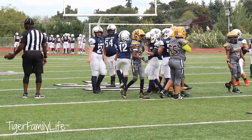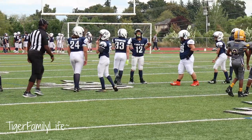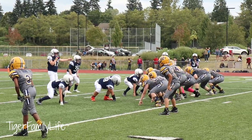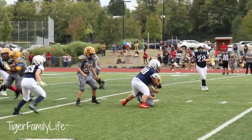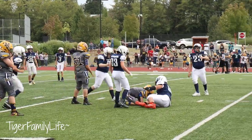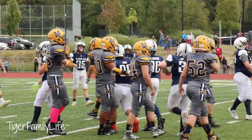It's gonna be a decline. Turnover on downs. It's gonna be Mariner ball on, I think, the 32-yard line. It's first and 10 for the Mariners on the 33-yard line. Here's Ace Tiger on the 99. Oh, he's in there. Ace could've got the ball. Woo! Good job, Tiger.